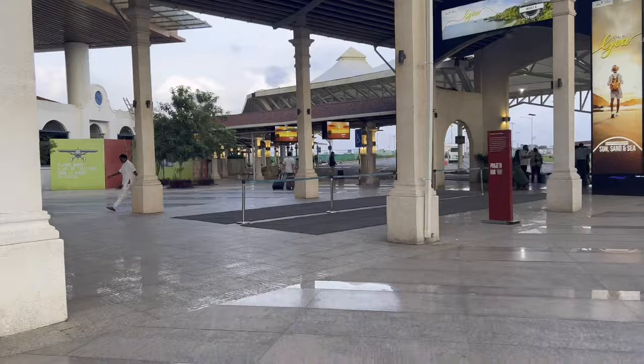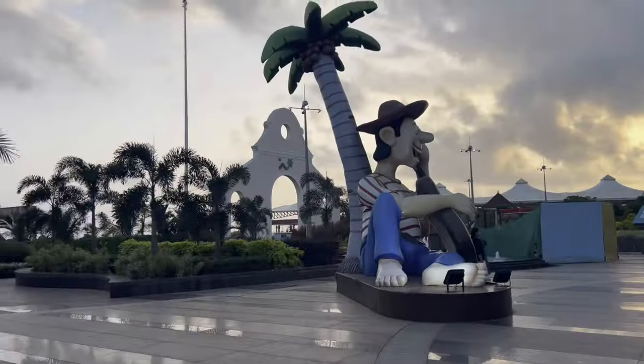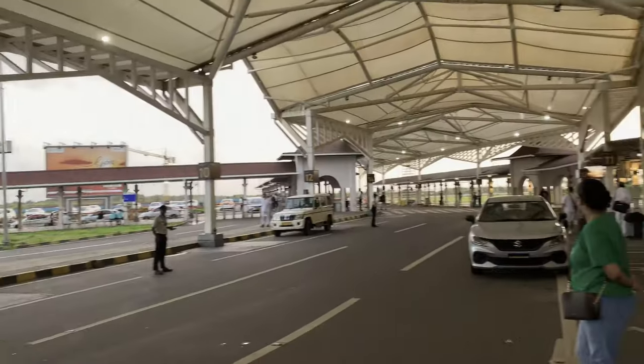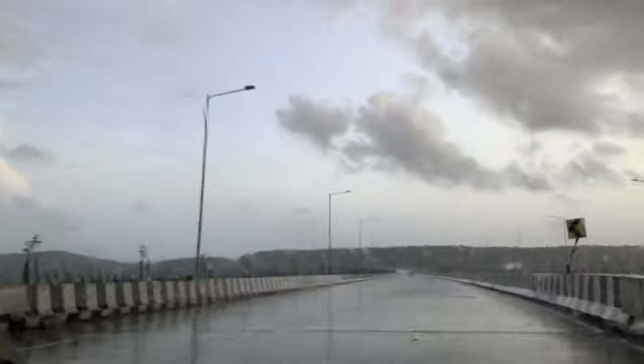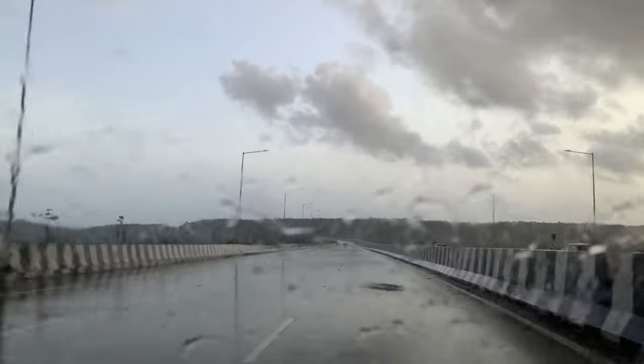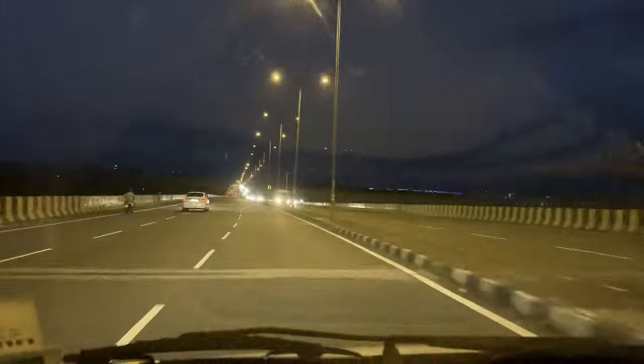We landed at Manohar International Airport, Goa. We clicked a few pictures at the airport, capturing the start of our adventure. The drive to our resort was beautiful. Sometimes it rained, and other times the weather was clear, offering us a gorgeous view of the lush Goan landscapes.